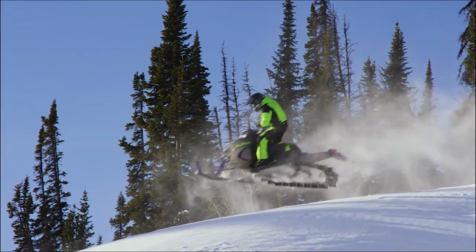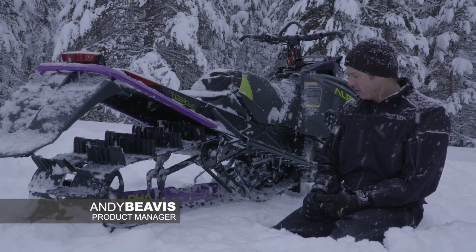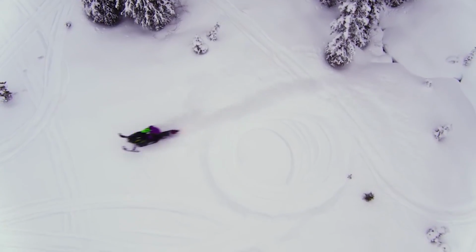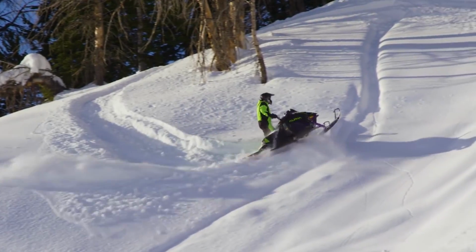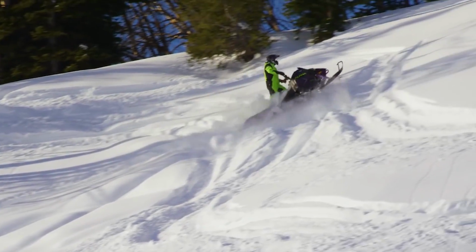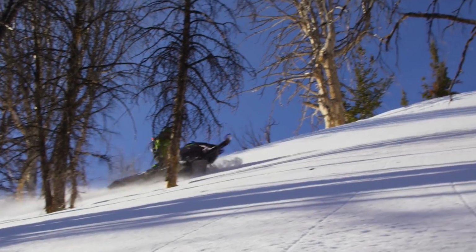We have a new single beam suspension mounted in the center of the track. There's a few design goals or a few things that we're working on. We want it to be lighter, we want it to carry less snow, as well as adding maneuverability and increasing traction. So it's built for off-trail riding, deep snow, make it easier to get around, and be able to get through the snow without getting stuck.